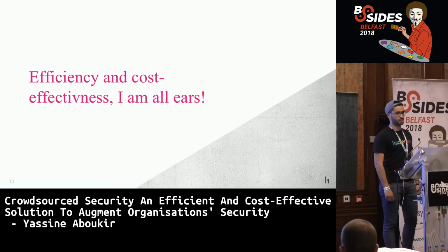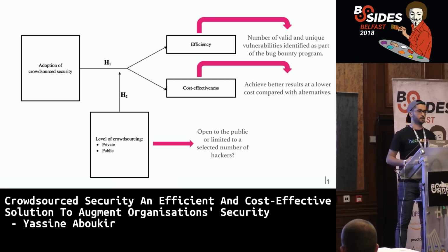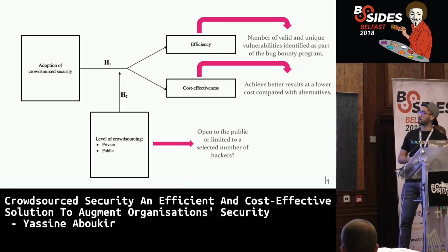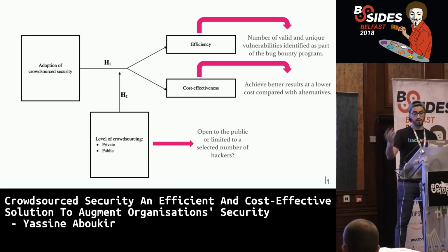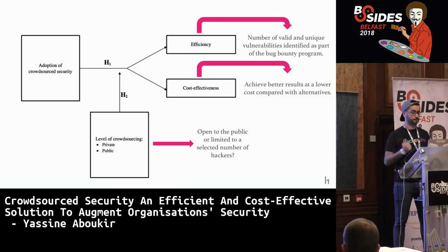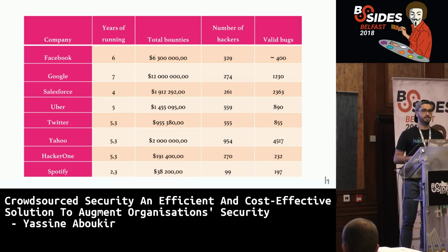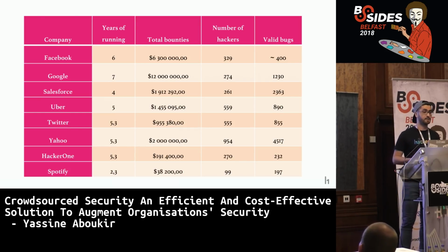All right, so let's talk about efficiency and cost effectiveness. It's not really easy to measure the efficiency and cost effectiveness of crowdsourced security programs, but I tried to elaborate a basic model that stresses that adoption of crowd security results in better efficiency, which is measured by the number of valid and unique vulnerabilities identified as part of the bug bounty program. It also results in better cost effectiveness, which is measured by how much better the results you achieve at a lower cost compared with alternative solutions like penetration testing. But this whole positive relation depends on the level of crowdsourcing, like whether you're running a private or a public program.